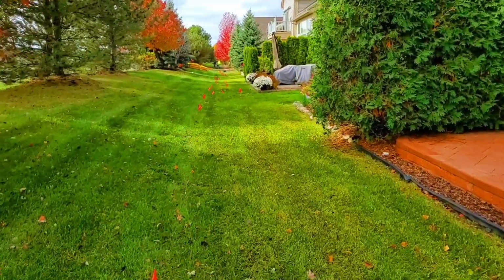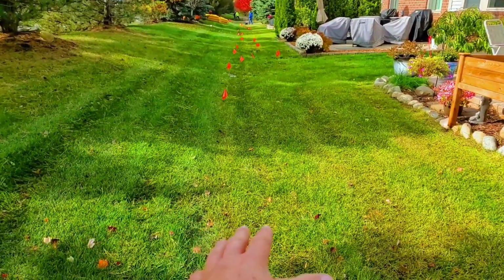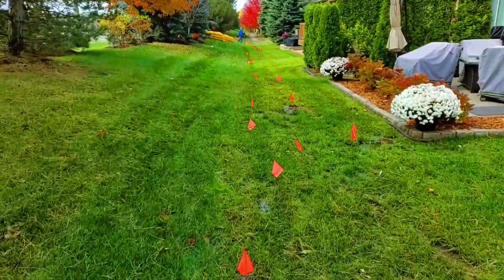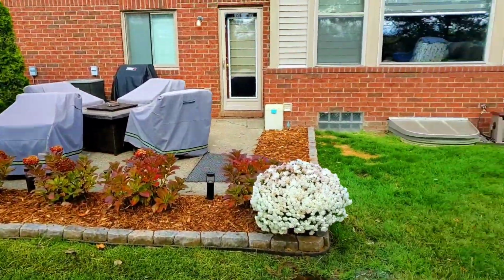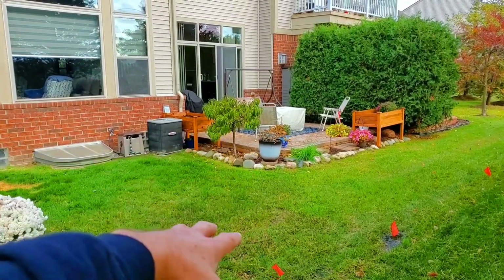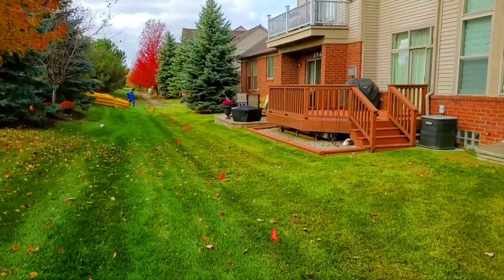So where you see the flags, that's where I chose to put the system. I'm trying to grab it right in that catch, what I refer to as the catch. See, everybody's displacing the areas that used to help. They were permeable areas. Now they're shedding water and they're not taking in any water.